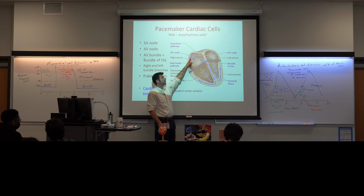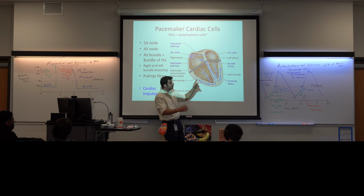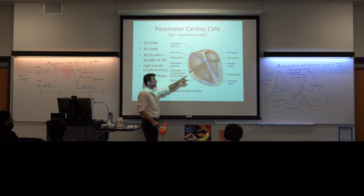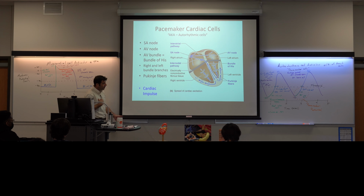It starts up here at the top of the right atrium, what we call the SA node. And it's going to basically just spread through both atria, and then it's going to spread down to the ventricles. But the problem is getting it through that layer of connective tissue. It's what is referred to as an electrical blockage of the heart. And I bring this up because it's what happened to me.